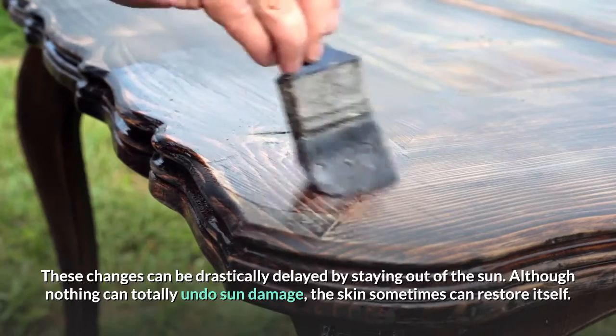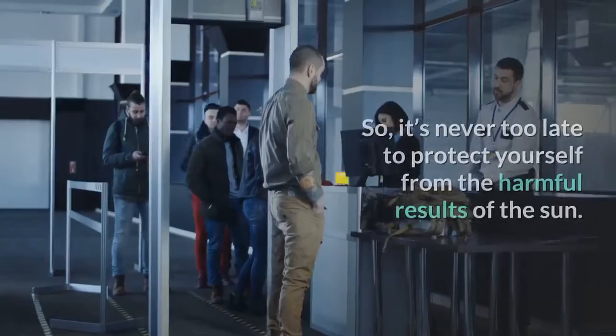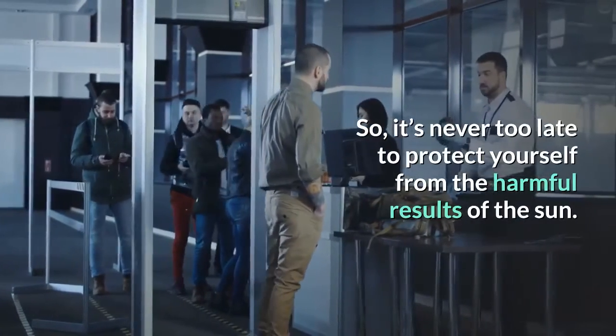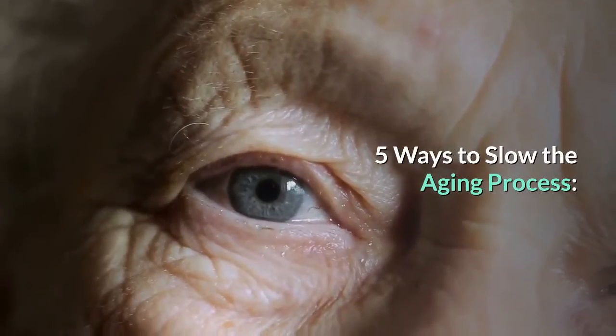Although nothing can totally undo sun damage, the skin sometimes can restore itself. So, it's never too late to protect yourself from the harmful results of the sun. 5 ways to slow the aging process.